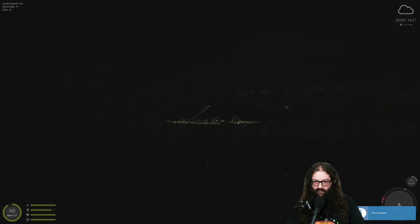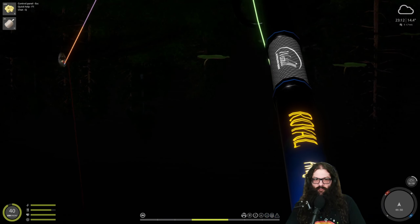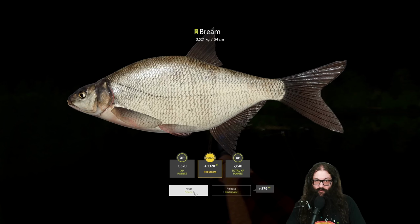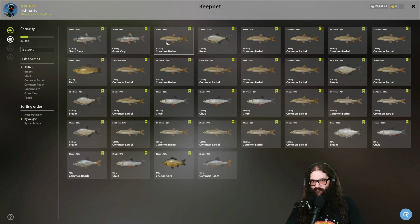All right, I think this is going to do it for our little barbel trip here. We gave it the old college try. Been here a little over 5 hours on and off. Oh, that's a nice bream. We started 5 hours, 20 minutes ago. We took some breaks. I think we fished a total of about 2 hours, 20, something like that. Our biggest barbel was 575, not bad.